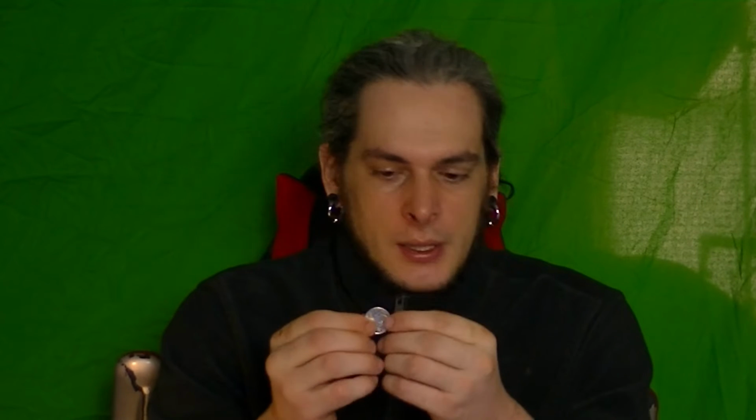Next one I have for feelings is this quarter. I'm just noticing the color of it, the year of it. It's from 2016. Noticing the engraving on it. And I flip it around. You can see the president's head. You can see the edges are ridged, and it's got a little bit of copper in it.